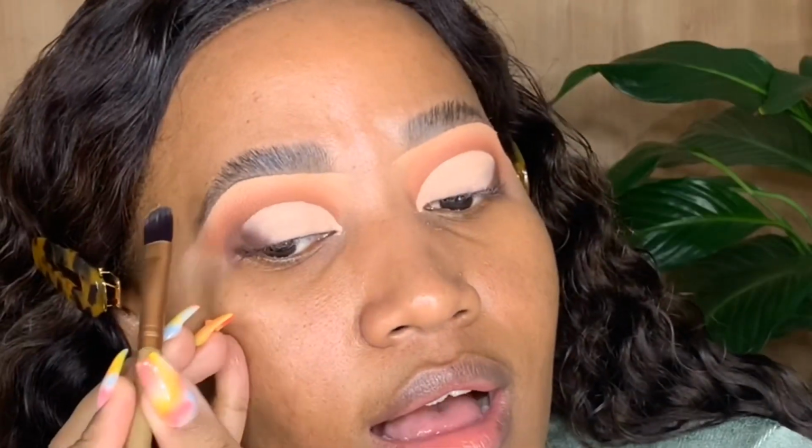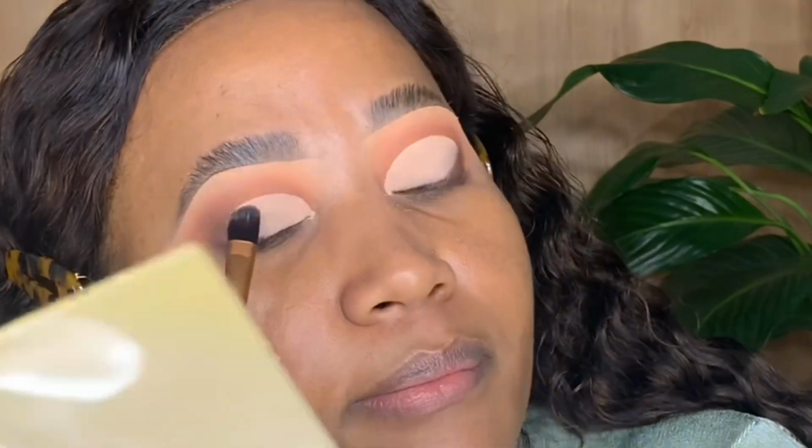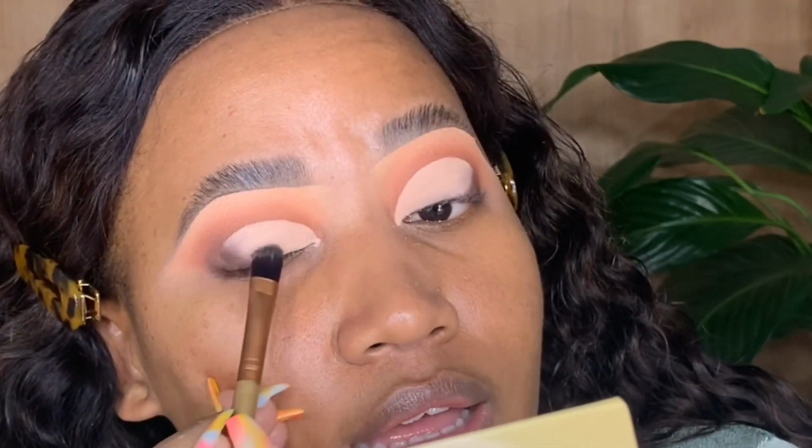Ooh. So now I think I'm gonna take, oof, that was so strong. I think I'm gonna use the shade Phadii because, you know, tonight is a party, so that is very fitting. I'm first going to start with it at the center of the eye.